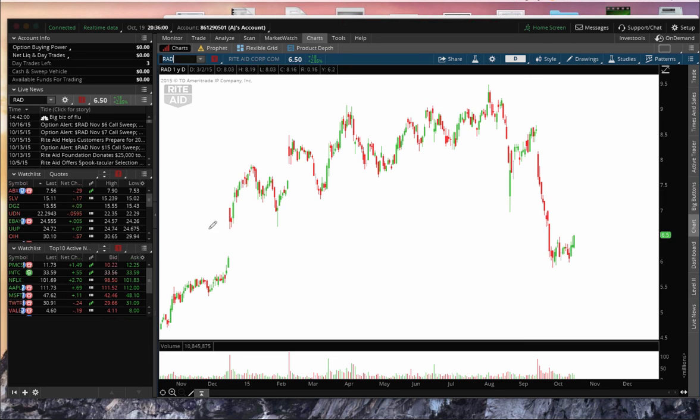Because look, right here, what's that? That's a big gap. Gaps fill. After they fill, there's an 80% chance of a reversal after the gap fills. So guess what? This stock looks like it's pivoting beautifully off of the gap fill support.